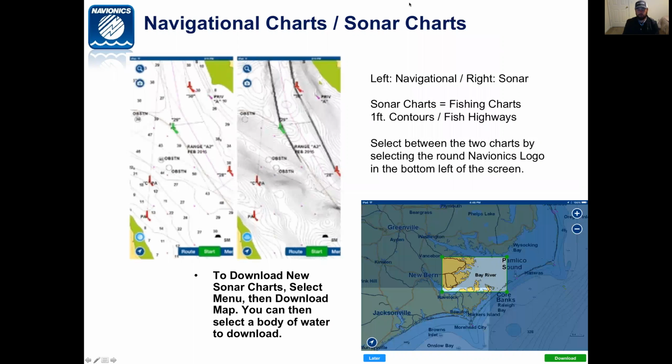Navigational charts and sonar charts are pretty much two separate types of charts on this app. You've got your basic navigational charts, which is the top left picture. Those are going to be your basic navigational contours, which is highly recommended. Use those for navigation. A lot cleaner, clearer picture. Those are the charts you can set up all your routing on. Just great navigational charts. But for us fishermen, then you've got the sonar charts.